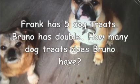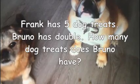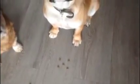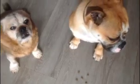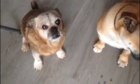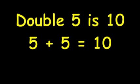Frank has got 5 dog treats. Bruno has got double. How many dog treats does Bruno have? Frank has got 5 doggy biscuits, but Bruno has got double. How many doggy biscuits does Bruno have? Yeah, 10! Bruno, you greedy boy. Double 5 is 10. And if you write it as a number sentence, 5 add 5 equals 10.